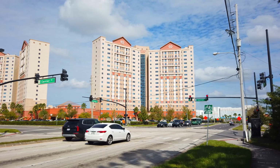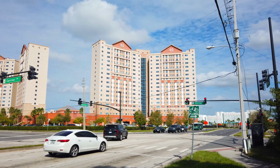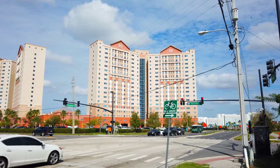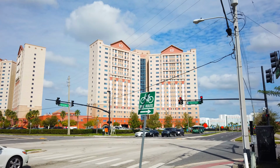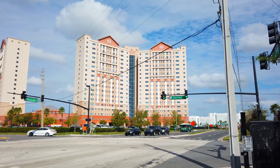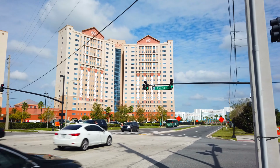It's about an eighth of a mile just down the way there. Very easy to walk. I'm going to be doing a bigger walk than this within this short time anyway. Bike routes. There we go. So that's Carrier Drive there. Or we're crossing Carrier Drive, should I actually say.